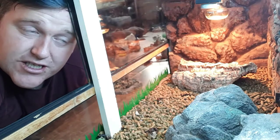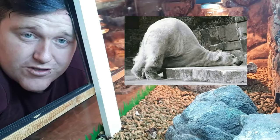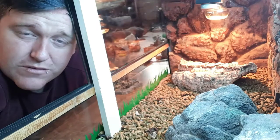They go into hibernation, they slow down, they hide away if they've got somewhere to hide, and they just generally chill out. They go to sleep for a few months, just like a bear in the wild. They hibernate. In reptiles, it's called brumation though. And that's it, they just hibernate for a couple of weeks.